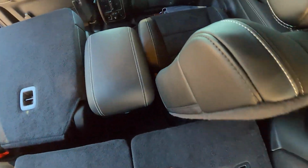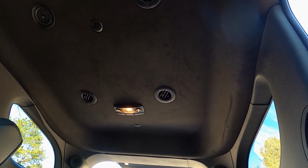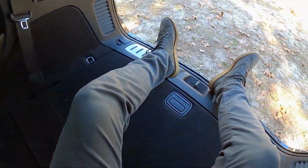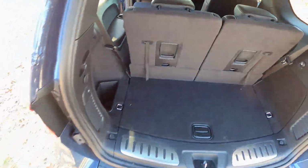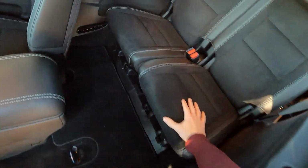I'm back here, and it's not exactly smooth. I'd want some sort of mattress pad or something to fill this gap, but actually you could fit 2 people laying back here just fine. You do have a 12-volt outlet, so I will give a pass to the Durango 6-seat for camping. These seats are nice and easy to pull back up. Velcro them down into the second row. It's kind of a 2-step process to get them up and get back into the third row.